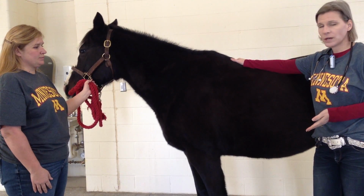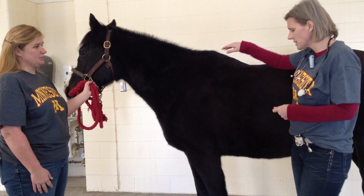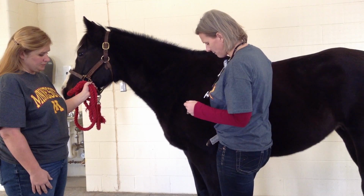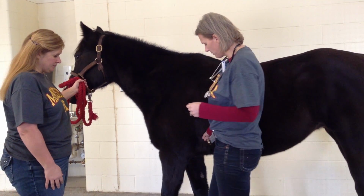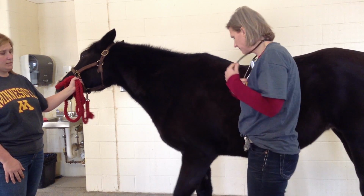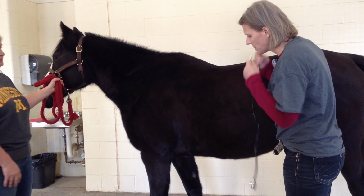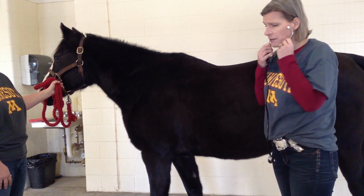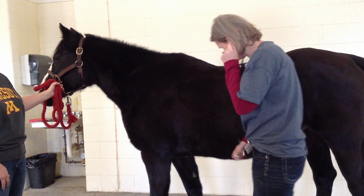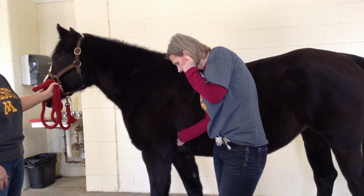What we want to do when we're auscultating is get to the place where the heart is going to be the loudest, because it's going to be easiest to hear the heartbeats. So typically if we can get her to step forward just a little bit, put her left foot in front of her right, we want to get our stethoscope up here right behind her shoulder. And again, similar to respiratory rate, the easiest thing to do is to auscultate for 15 seconds, count the number of beats, and then multiply it by 4. So we would listen to her heart rate in this area.